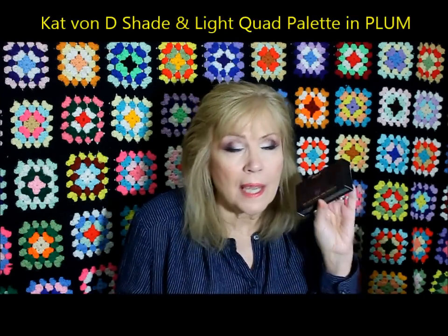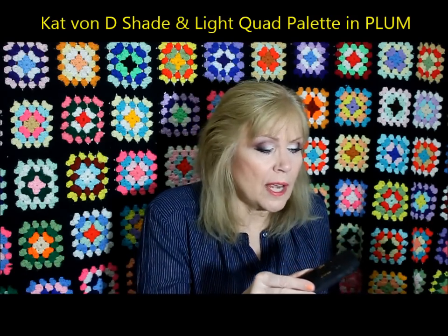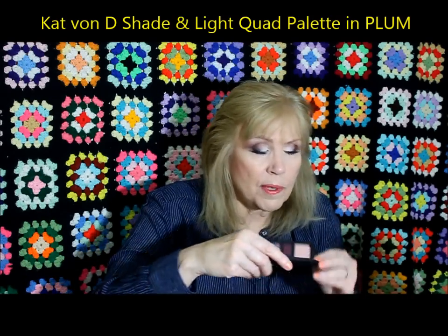The cutest palette that came out this past month is the Shade and Light palette from Kat Von D. These are the mini quads. There's, I think, 4 different ones, and this one is Plum. Oh my gosh, this is a beautiful palette. You have a cute little mirror here, and you've got these gorgeous colors, and I chose the Plum because it was so unique. These are all mattes, and it's just really pretty. You've got this gorgeous one here. Let me just go over this one more time so I have all the eyeshadows on.